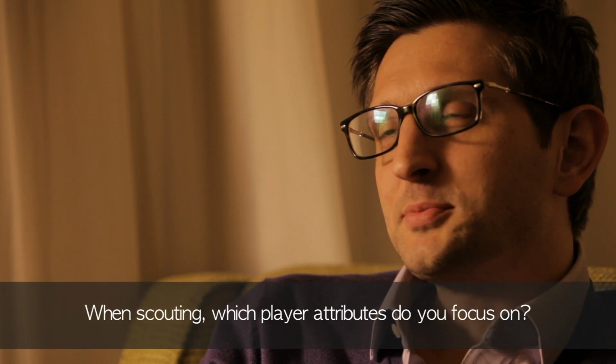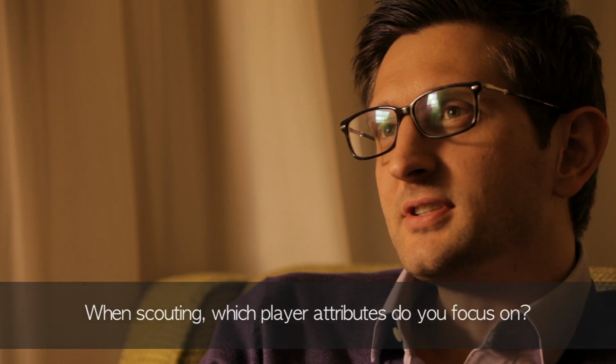So when I'm scouting, I focus on a number of attributes of the player. The first is that it's based on our team's needs. So you've got to figure out what positionally, and what players will fill your need. When you look at the personal attributes of the player, it's going to be the physical: the speed, the agility, the strength. But there's also a number of tactical and technical aspects that you have to look at.